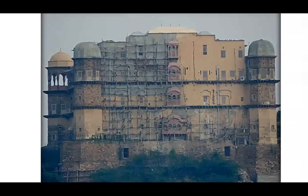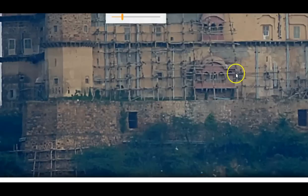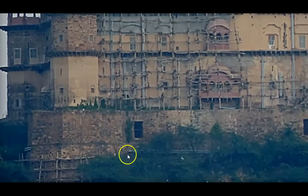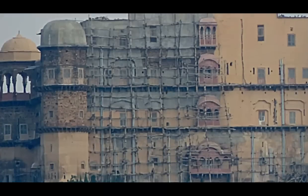And as we get down, we get this same phenomenon of the buildings just kind of melding into the bedrock. And there's no level here. They just sort of become the bottom rock.